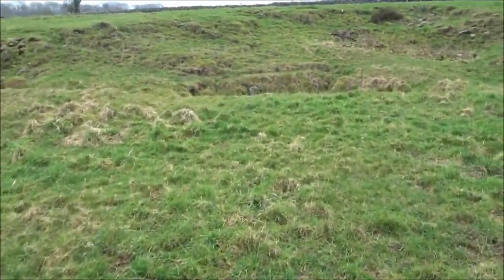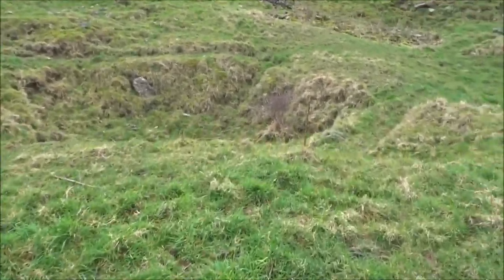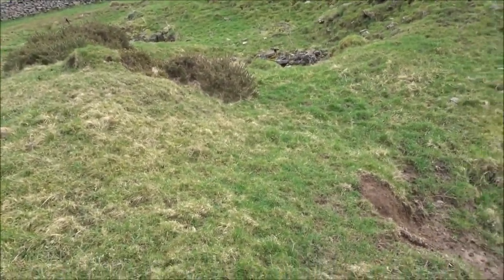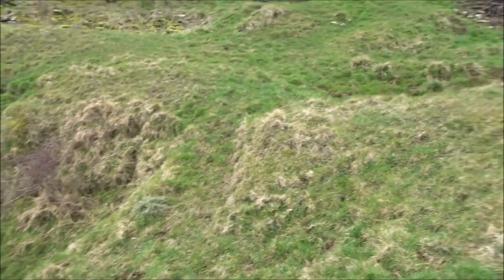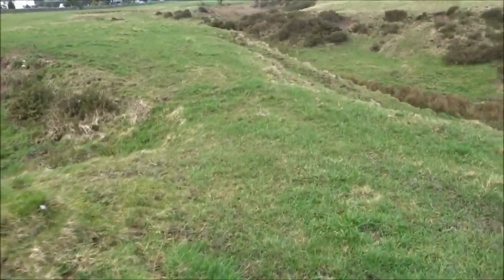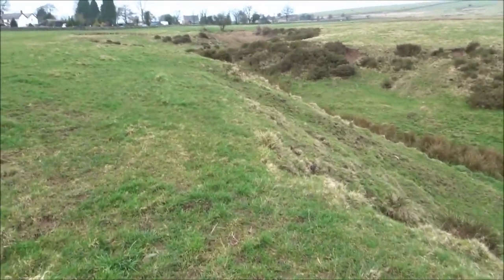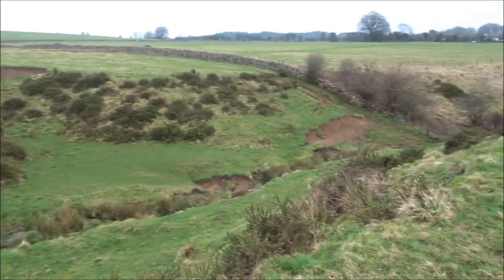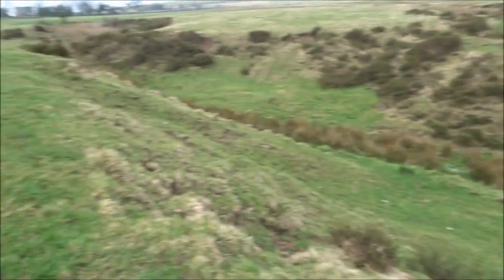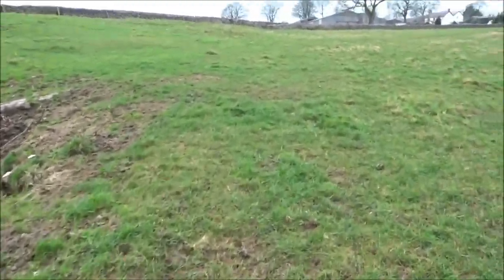See, while the cows are away, I can play. With a big hole there, look. Swallowed. Is it a sinkhole? Was it dug by the army? Yeah, it's all very interesting, isn't it? Like I say, this part is on the map, my OS map.